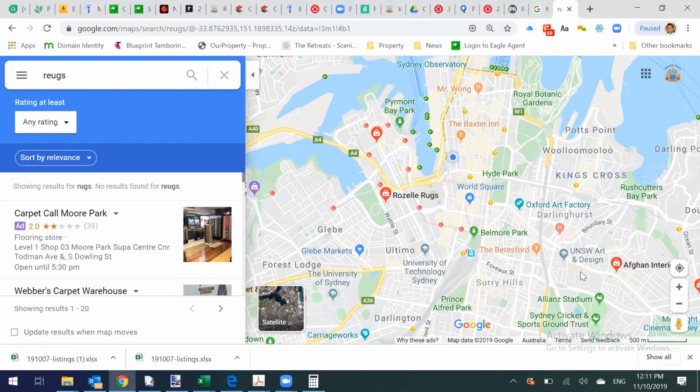But this is the penthouse. From Town Hall, you can come this way or that way. It's opposite Town Hall. This is the penthouse, level 32, the highest level. It's got the best view, the highest view.